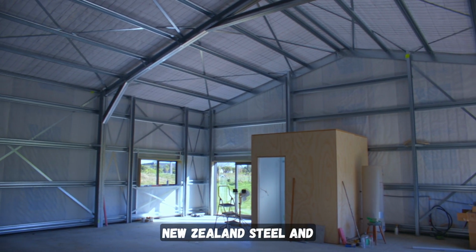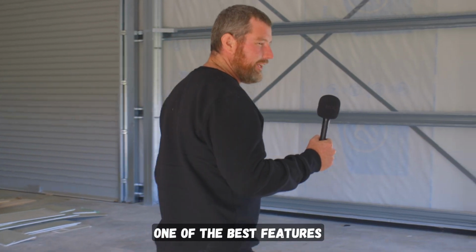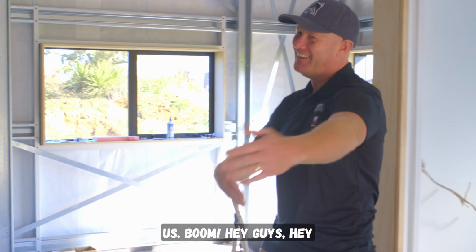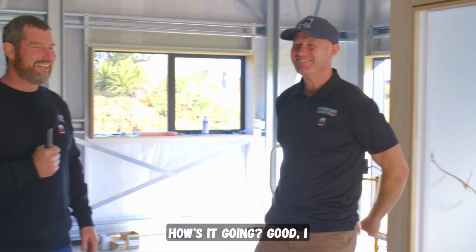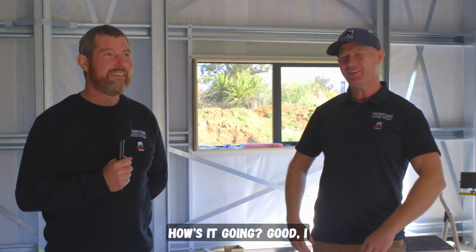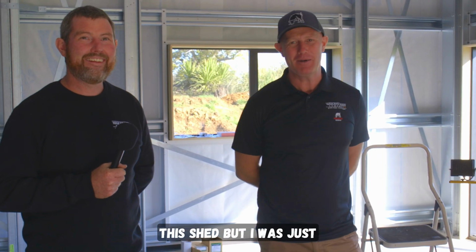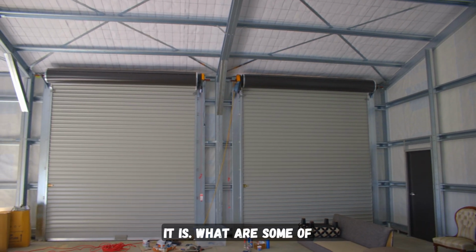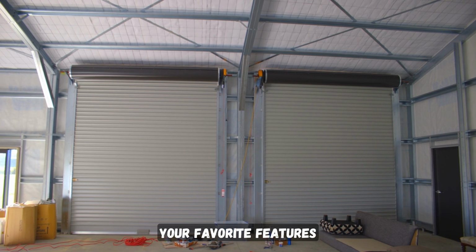All beautiful New Zealand steel, and one of the best features that this shed comes with. Boom! Hey guys, hey Mark. Hey Jace, how's it going? Good. I don't really come with this shed, but I was just in here checking it out. Looks phenomenal. It is. What are some of your favourite features about this shed?